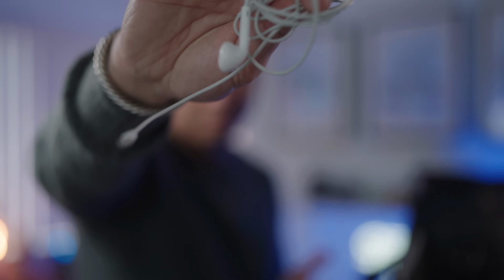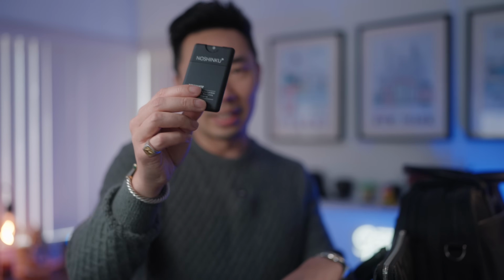Another piece of tech, probably a little bit old school. These are just standard wired Apple headphones with a 3.5mm jack right here. You never know when you need it, so I always keep this in the pouch. And then a couple of other things that I keep in here: hand sanitizer, for long flights, dirty bathrooms, airplanes, airports. Hand sanitizer is key. I've got a little microfiber cloth for screens and glasses.